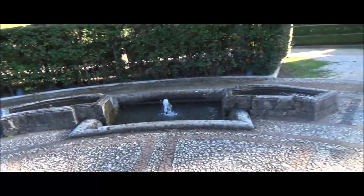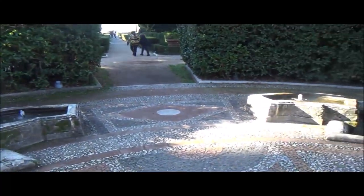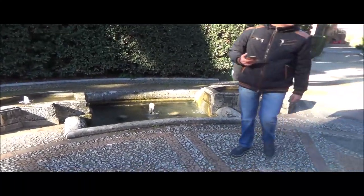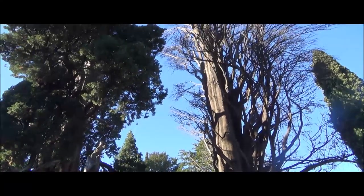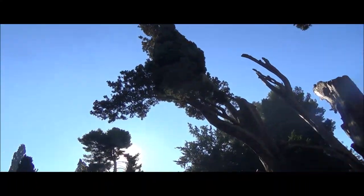Rotonda dei Cipressi. It is located in the lower part of the garden, on the main axis, near the ancient original entrance of the palace on Via del Colle. It is not quite square in the shape of a circular hemicycle, surrounded by gigantic centuries-old cypress trees.